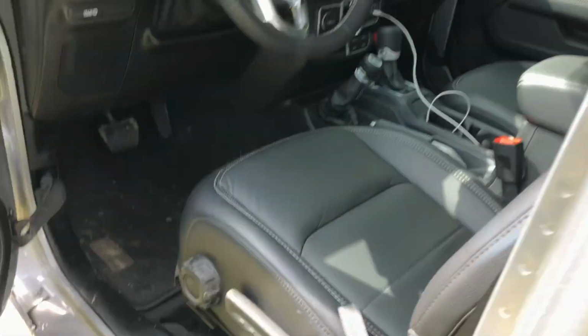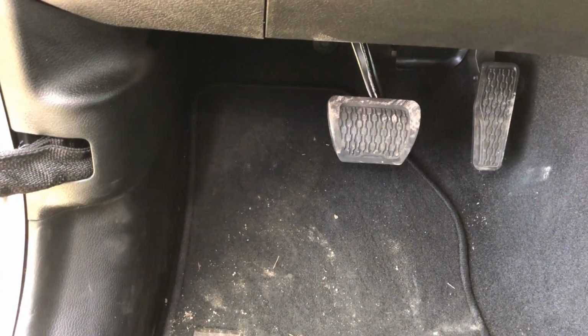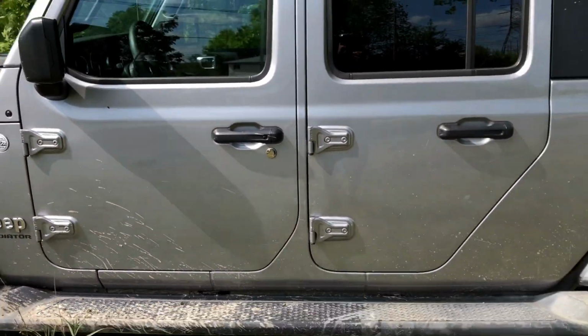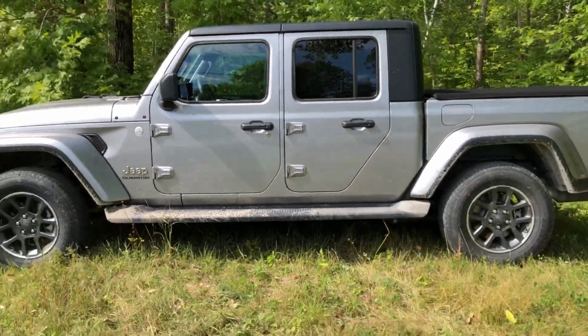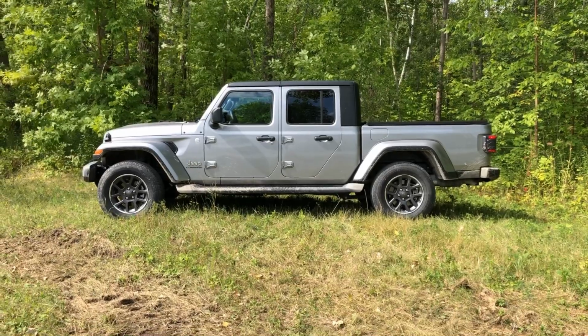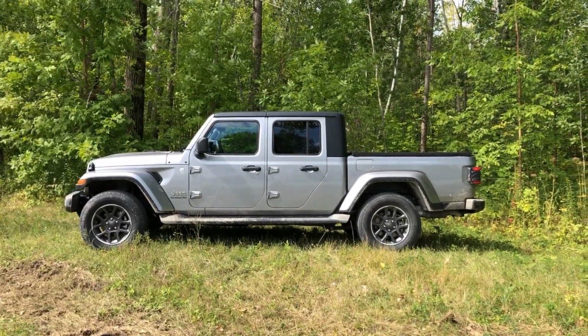Final issue, and that's what I'm showing you, issues with the Gladiator. This thing needs a footrest. I did a little bit of off-roading, and it would have been nice to have a place to put my left foot to hold me in place. Otherwise, ladies and gentlemen, the absolute coolest vehicle on the road, the toy, I don't know.